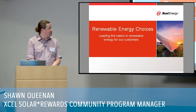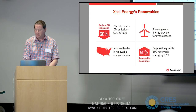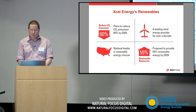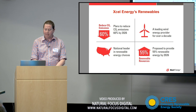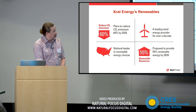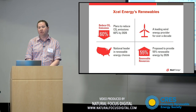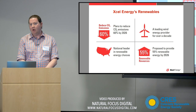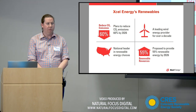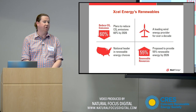I'm going to start just by walking you through some of the renewable offerings and footprint that Xcel has. So right now we're a leader in wind energy provider for over a decade. Not pictured in this graphic is that we have the most community solar gardens online of any utility in the country. We're over 650 megawatts now between Minnesota and Colorado, along with some in Wisconsin, and we're looking at filing programs in New Mexico as well.